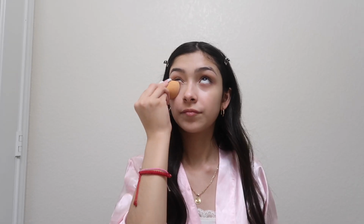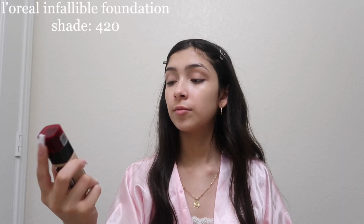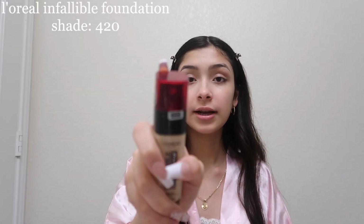So after my concealer, I used the L'Oreal Paris foundation, this one with the red cap. I literally love this foundation. It lasts all day, and I use the shade 420. This stuff is just for when I go out. I don't use this every day, but I love using it. I feel like it makes my makeup look so smooth.